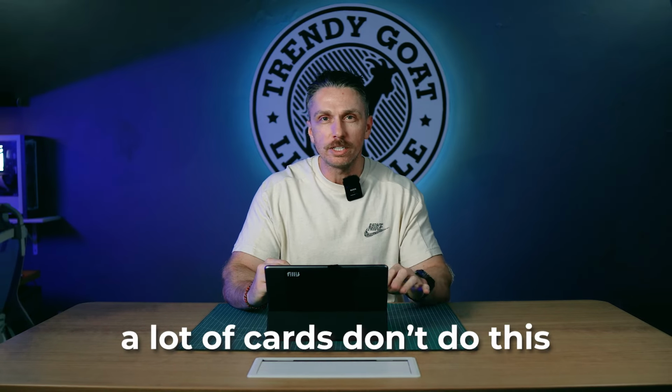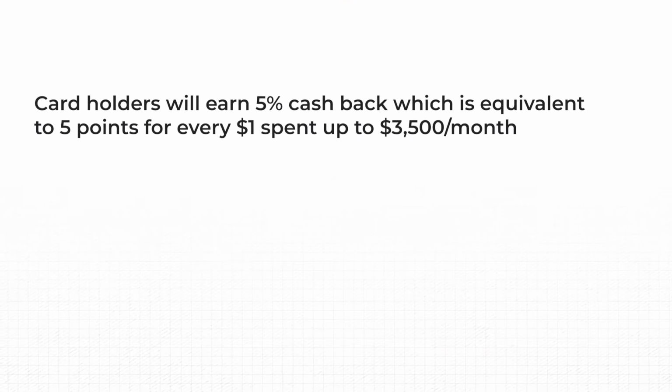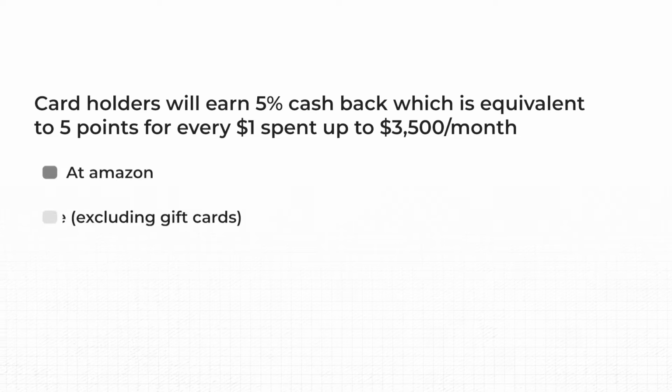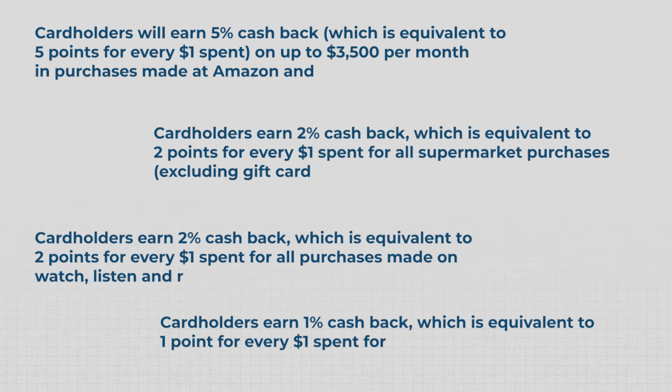Lastly, let's look at how the points break down and what you actually get for that. I know that a lot of cards don't do this, or it's deep inside the TOS. So I want to bring your attention to the very first one. Card holders will earn 5% cash back, which is equivalent to 5 points for every $1 spent, up to $3,500 per month in purchases at Amazon and all purchases made at bookstores, excluding gift cards. And then you can see the rest of it there.